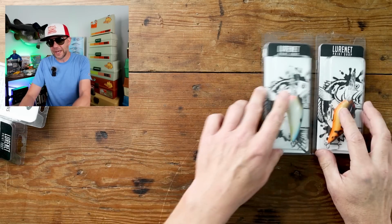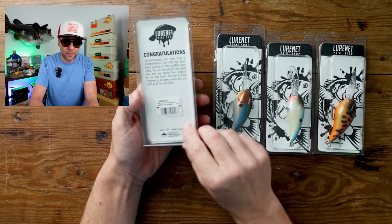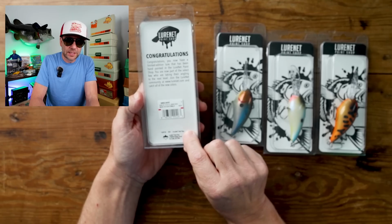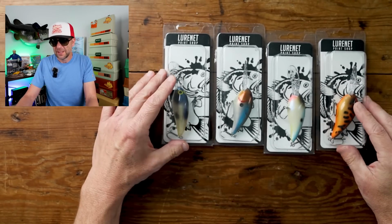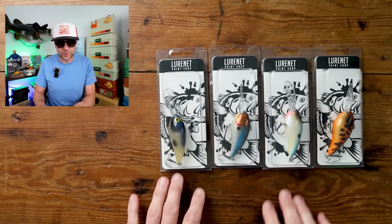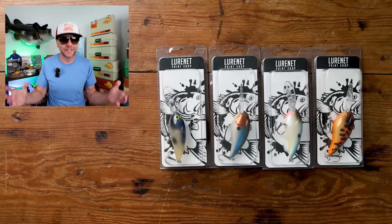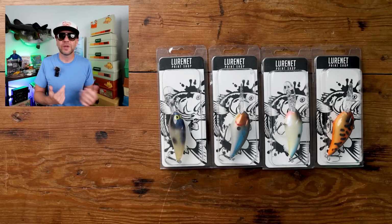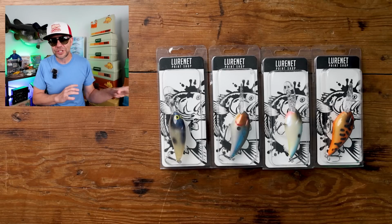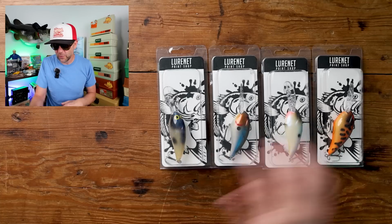So the first lot is going to be 4 different Bill Norman crankbaits. This is the little N, nice, glorious deep diver in 4 different colors. We'll talk about these, but this is a super cool thing that the lurenet website does. I kind of love that they do this because I've gotten some really interesting pop-Rs, some devil horses, and some of those I'll be sharing in some future auctions. So this is the little N in some 4 different colors.